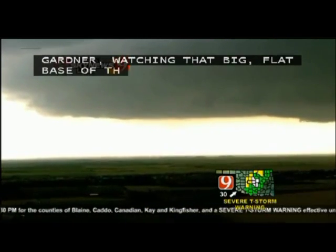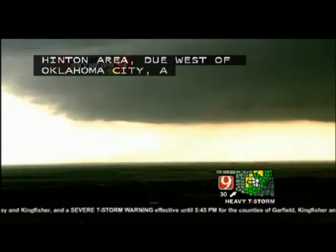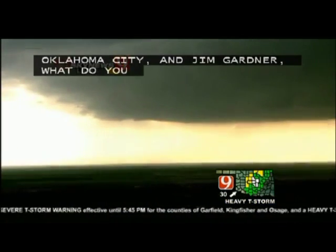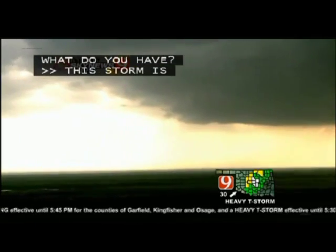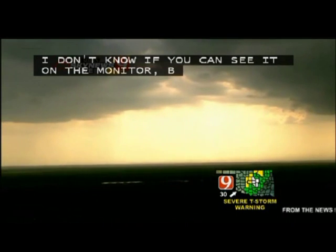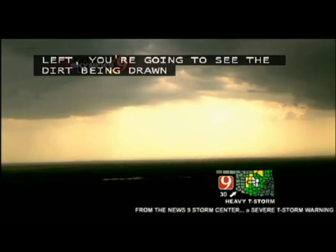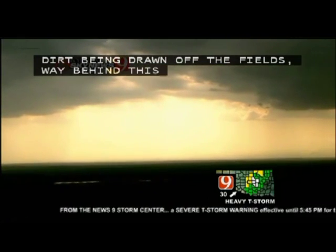I don't know if you can see it on your monitor, but as we zoom back here or pan left, you're going to see the dirt being drawn off the fields way behind this storm, and it is being lifted. It's drawn right off the fields and being lifted in the back of this storm. Pretty incredible sight from Bob Mills, Sky News 9 here as we come up on it, but it is drawing in some air and dirt.